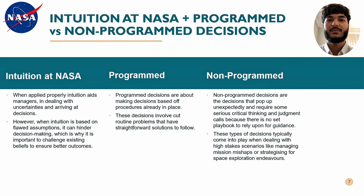NASA depends on programmed decisions in the day-to-day running of a mission, carrying out maintenance of new spacecraft and in training of astronauts. Well-documented, standardized workflows help ensure efficiency, minimize risks, and maintain consistency. For instance, engineers maintain strict adherence to prescribed procedures for the space shuttle during the pre-launch activities. To keep spaceflight rocket science simple, NASA uses programmed decisions to reduce mistakes and enhance mission safety.